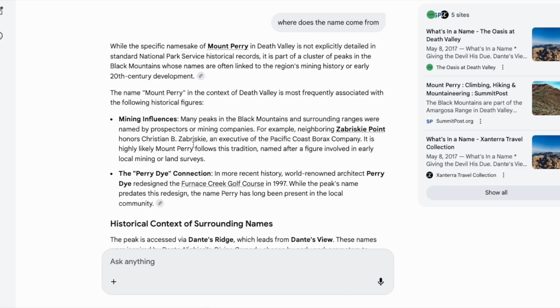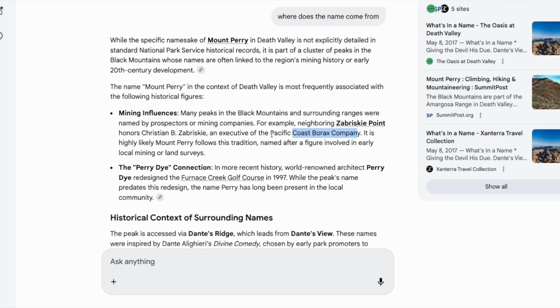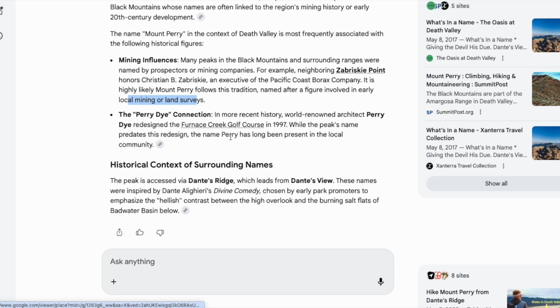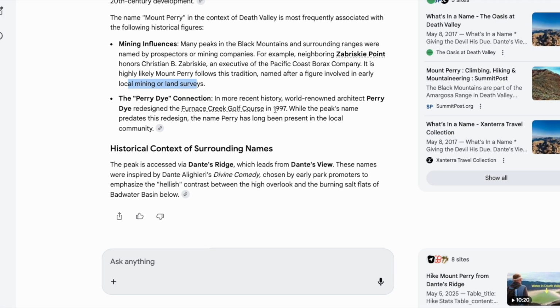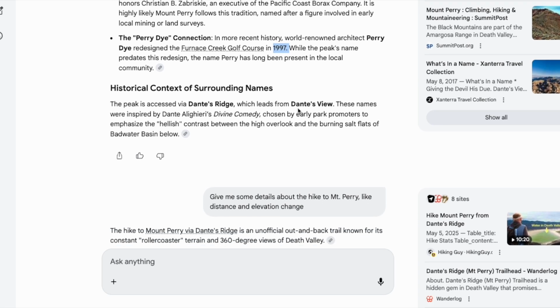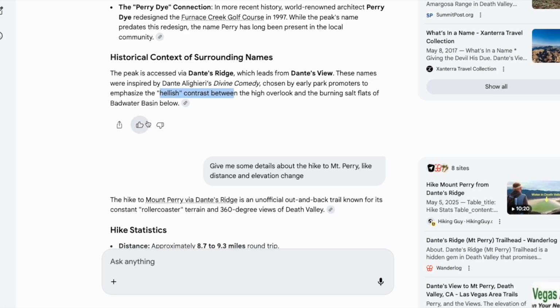For example, Zabriskie Point was named for an executive of the Pacific Coast Borax Company. It is highly likely Mount Perry follows this tradition, named after a figure involved in the early local mining and land surveying. Not precise though. There was a Perry Dye connection, but it was in 1997, but the mountain was named prior to that. And also Dante's View was inspired by the Divine Comedy, Alighieri's, chosen by early park promoters, emphasizing the hellish contrast between the high overlook and burning salt flats.